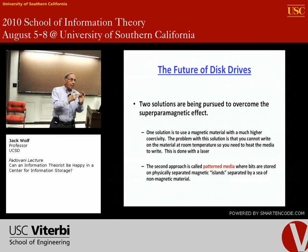OK, the other approach is to separate the bits by non-magnetic material. It's kind of like putting insulators around, you know, current-carrying things. And this is called patterned media.